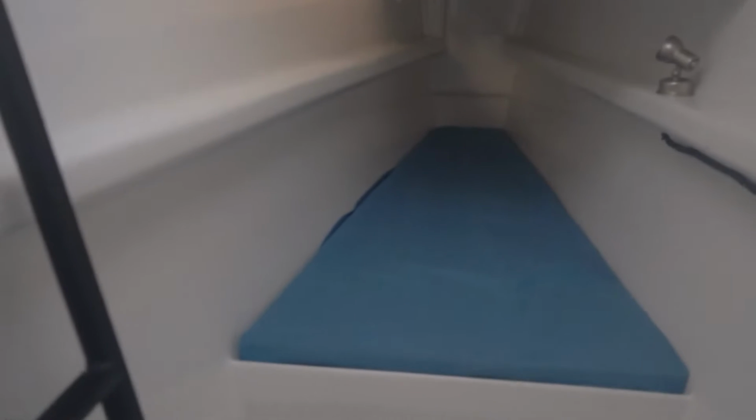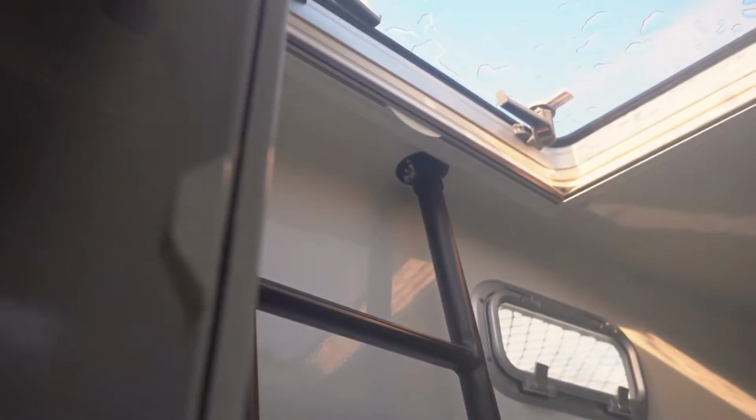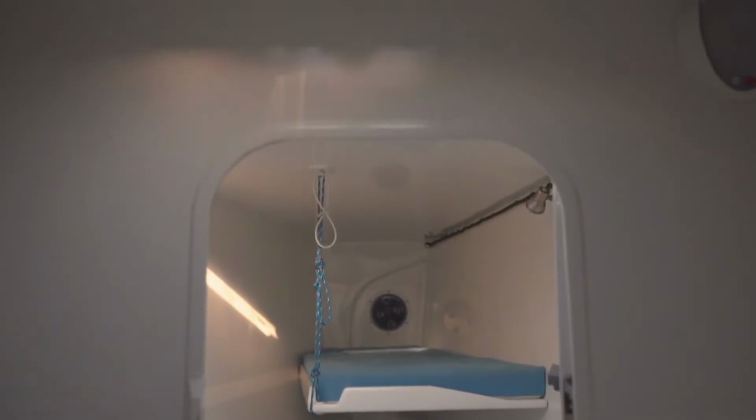And then forward of that, there's whether you want to call it crew quarters or berth, little pipe berth type setup here for crew or kids. Kind of a cool area. And notice it has its own ladder going up with deck access, so very cool. That does seal off there. It's got a separate door there, so it'll separate off.